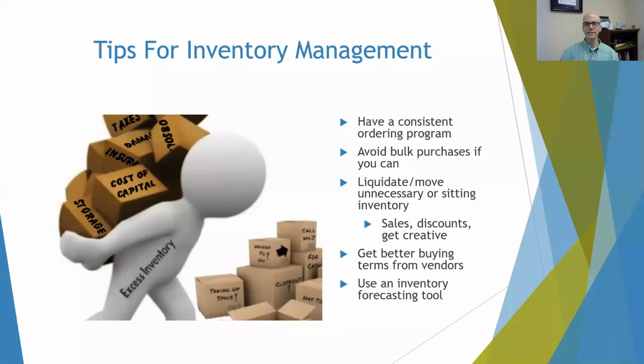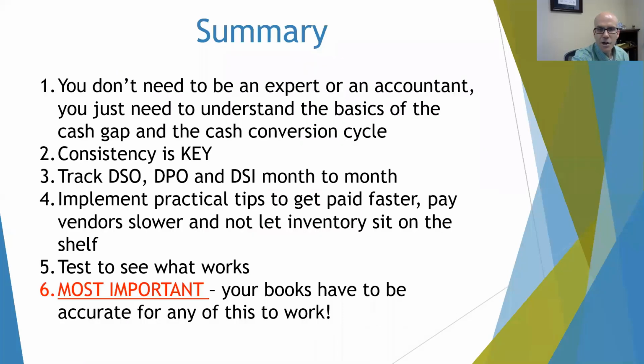And then finally, get better buying terms from your vendors. Just like in the accounts payable, be consistent, ask for better terms. All right. Okay, so we're going to be winding this up. We're right here at about 9:30.